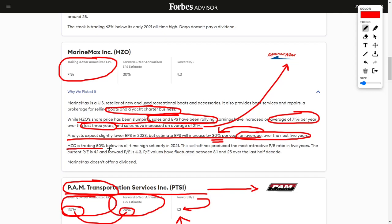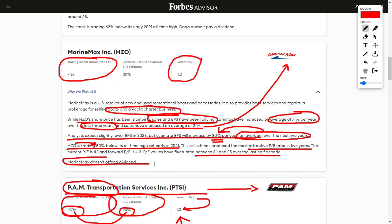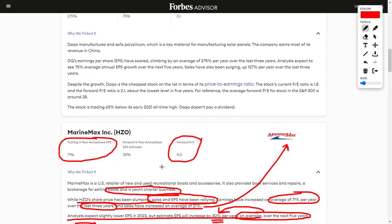Now, here's the real kicker. Ticker symbol HZO is trading 50% below their all-time high, so you are getting a great discount. The current PE ratio is 4.1 and their forward PE is 4.3. PE values have fluctuated between 3.1 and 25 over the last half decade, so this is a great time to jump in on this overall stock.